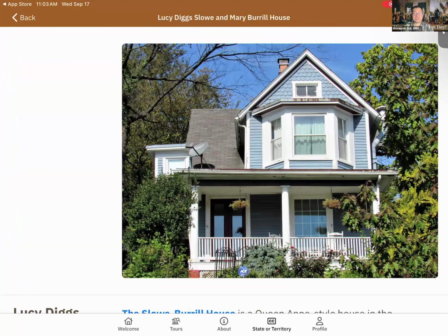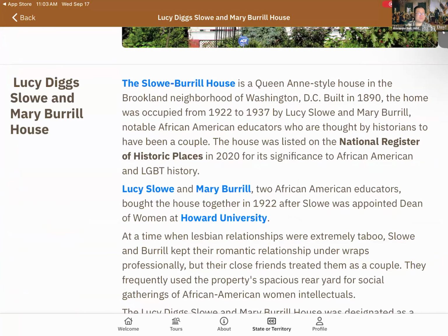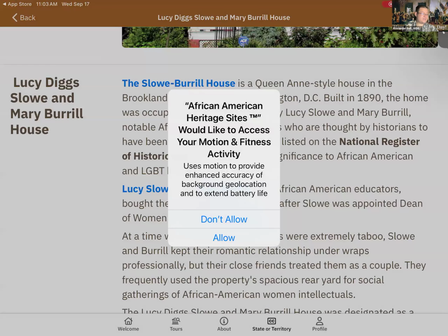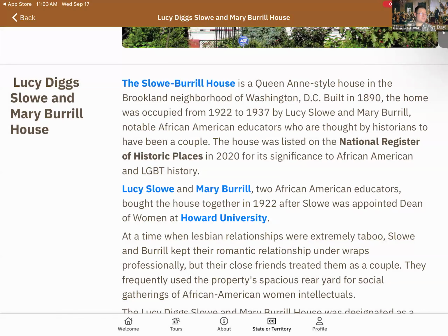You tap on who you want to learn more about, and bam, it's a Queen Anne style house in Brookland. In 1890 it's occupied by historians. It was listed on the National Register of Historic Places, African American and LGBT history. Great, I love that. They were two African American educators. They bought the house together in 1922 after Slowe was appointed Dean of Women at Howard University.